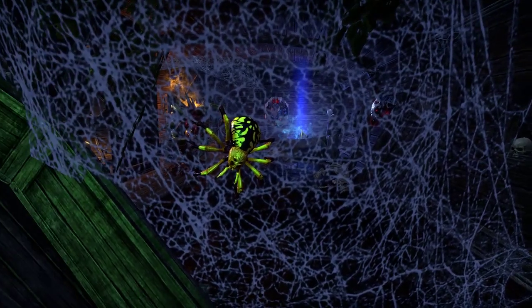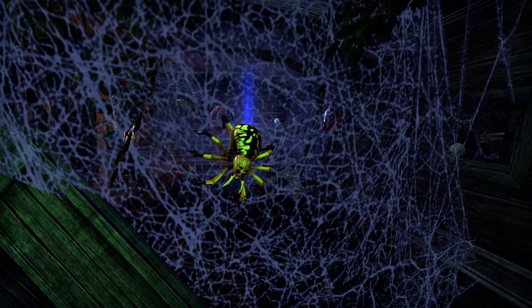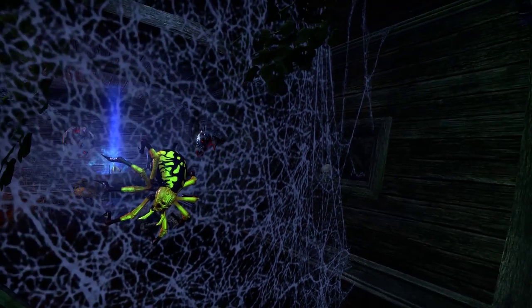And there's our little pet. Hello, Goober. Hey, Goober. How you doing? Sometimes he raises up like he's going to attack, but I don't think he really means it.